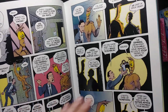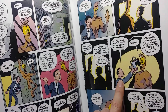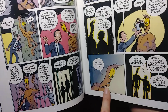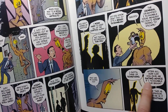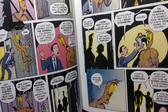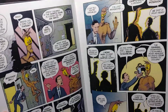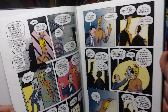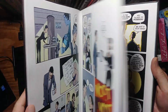As far as storytelling goes, this is fantastic. So you get a lie from the agent. His boss told him, you have to wipe his memory. But he's like, what are we going to do? I've got to think of something. After all, how can you give me dating advice if I scramble your brain? If this is a prison, we're in it together. Talking about the place that they keep all of these mythical creatures. We've got a unicorn. We've got some other cool things. The chupacabra is in there. Lots of paranormal references that are really fun.